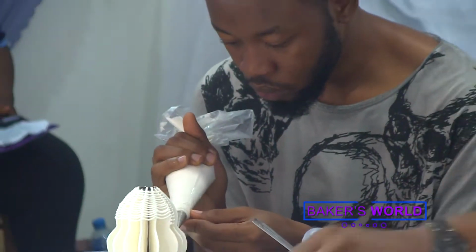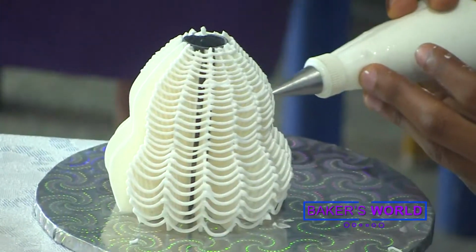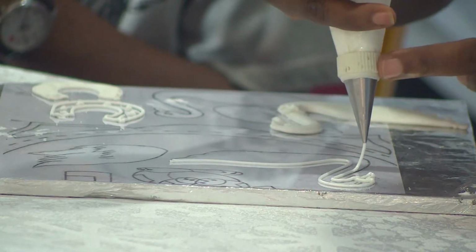Royal icing piping techniques, as taken by a facilitator from Lagos, were interesting and easy to follow. I want to make swan, kissing swans. This technique we want to do is called flooding. So I trace out the outline first.